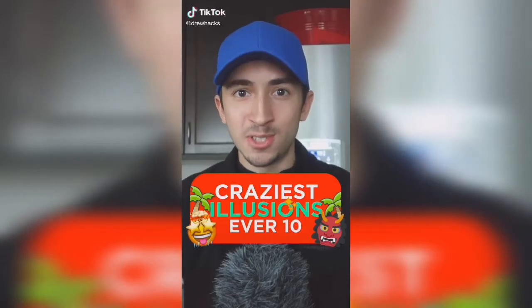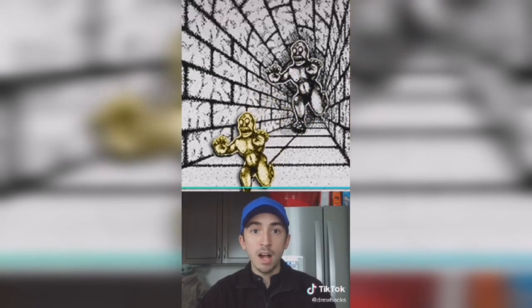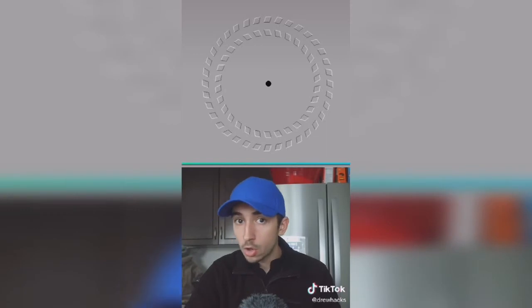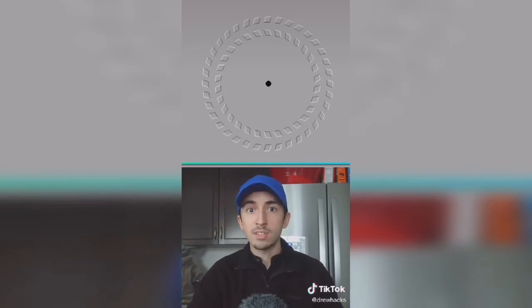More crazy illusions. Believe it or not, both of these monsters are exactly the same size. The tunnel backdrop uses tricks to make the monster in the back look huge, but in reality, they are identical. Weird. Focus on this black dot and move towards or away from your phone and the circles will seem to spin. It's just a still image, but this effect is crazy.